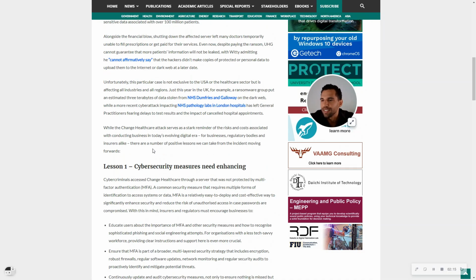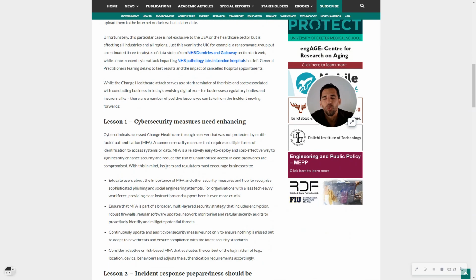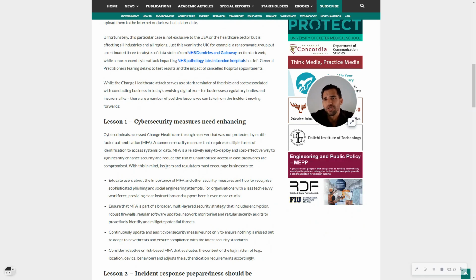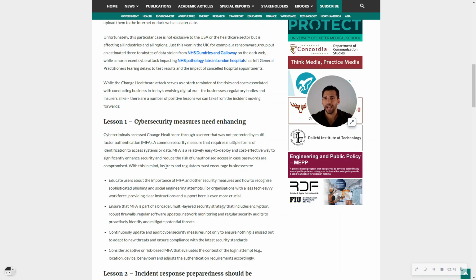So one of the lessons that they mention here: cybersecurity measures need enhancing. One of the ways that we can enhance cybersecurity measures, and something you can do about it as a small business, is making sure that when you're transmitting any payroll information or sensitive employee info, there is a way to protect the employee's data, meaning that they can't just simply log in without identifying who they are, right? We want to make sure that they do have airtight access there.